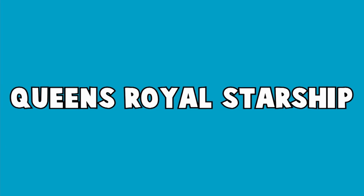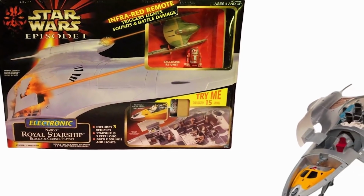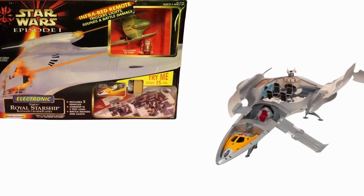Coming in at number 6 is the Queen's Royal Starship from the Episode 1 figure line that came out in 1999. Originally, this only went for $100. Nowadays, it doesn't come up that often for sale, but when it does, you can pick it up for about $300. In all my con comings and goings, I don't think I've ever seen this except for maybe once at a con, so it's not sold that often, which I'm kind of surprised it's only $300 to pick up.